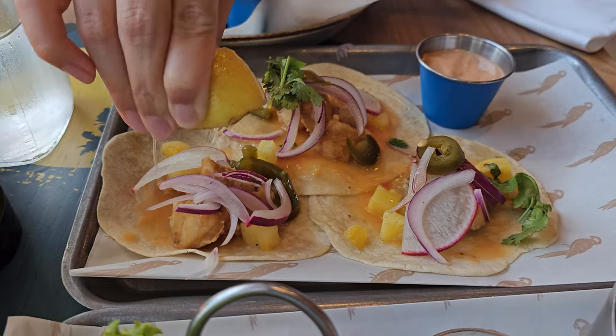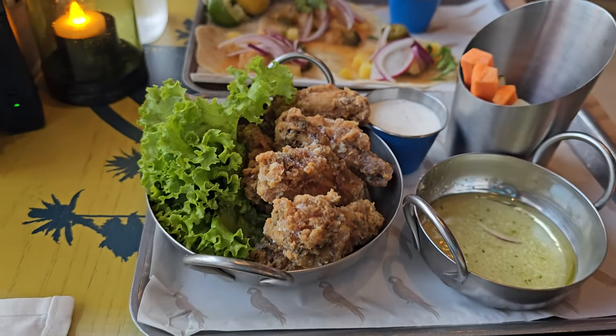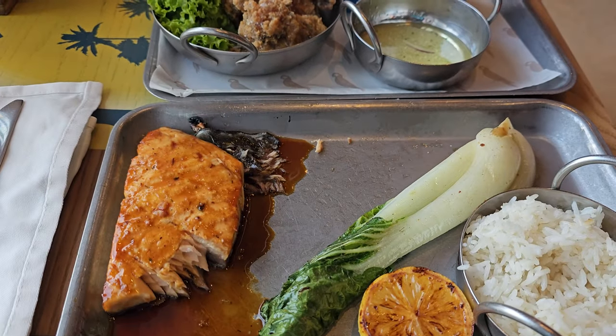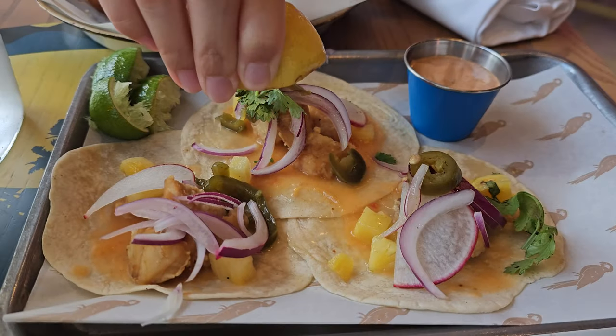You got shot. I thought we were being a little greedy with ordering like four dishes, but I think this is just the right amount of food. I'm gonna try a taco too. Does this go with the tacos? Yeah. Mmm. Like pineapple in it, so it's sweet. Yeah. And the chipotle sauce is really spicy. Wow.